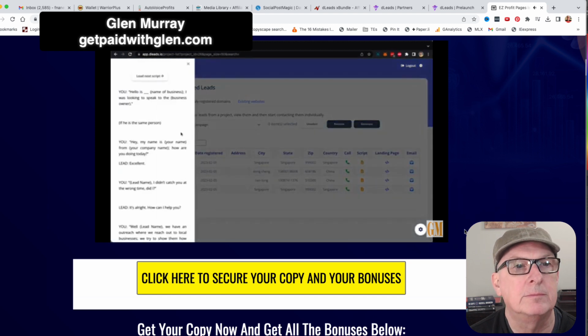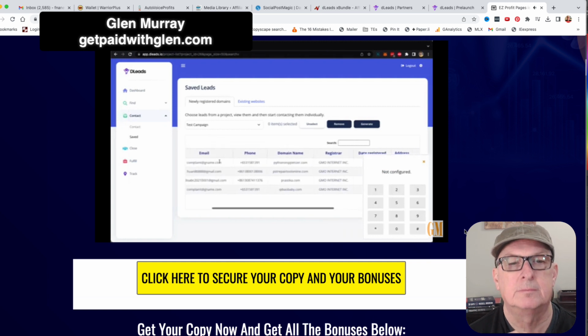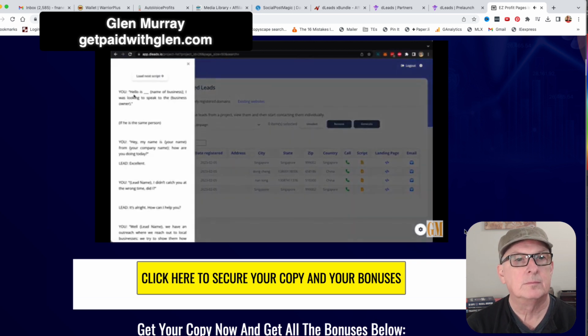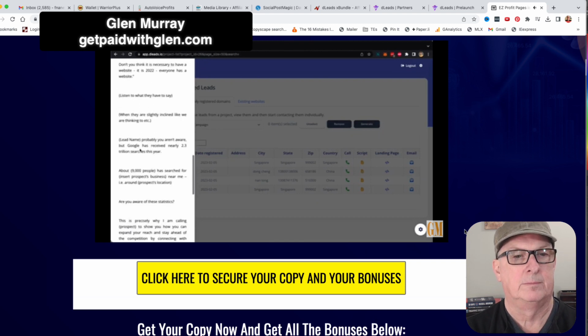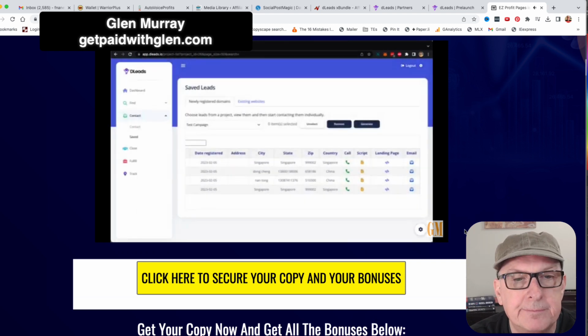So when you call them right from your desktop, if I click on the call button, it's going to put in their phone number, this one, and it'll let you call right from your desktop. Now, when you call them, you click on script, and you can read this script the way it is. So you don't have to be nervous or clueless about what you need to talk to them about. You can just follow the script and use it.